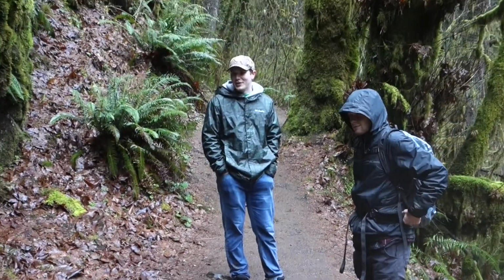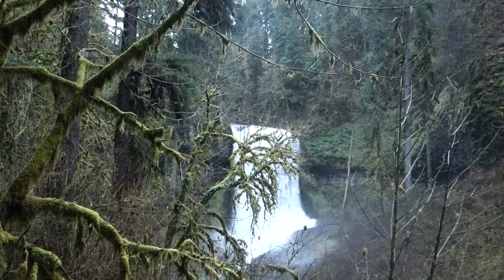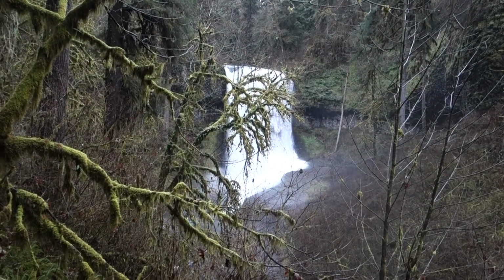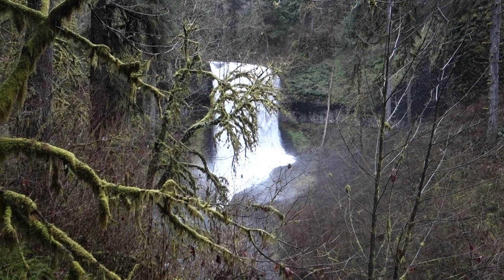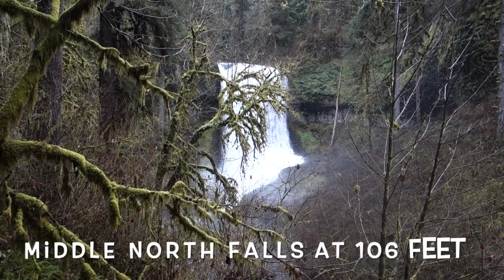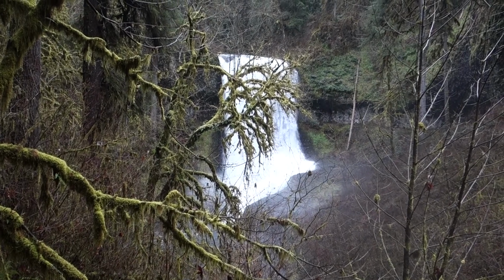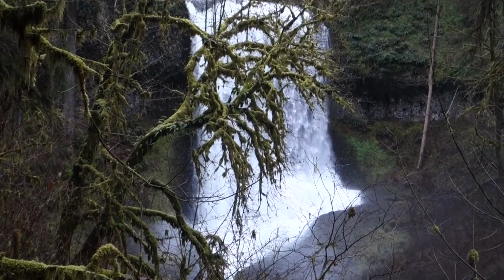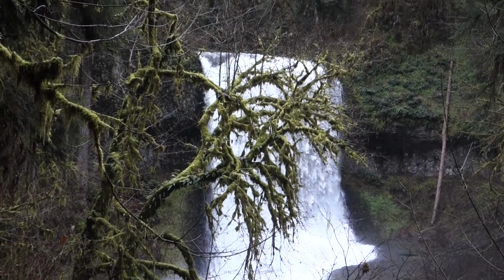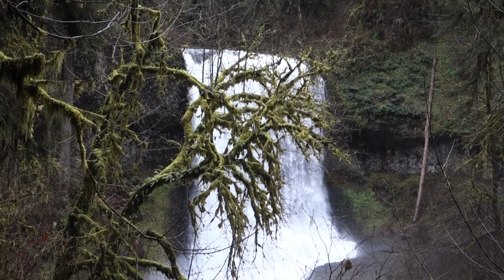Right next to the trail and right across from falls number, I don't know, 6 or 7. I think I lost track of how many we've seen so far. Here's another falls. That falls is probably 40 feet wide, maybe 50. Just roaring, the sound of it filling this grotto, this cavern area here.